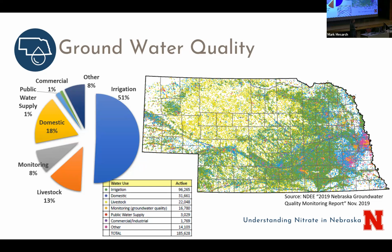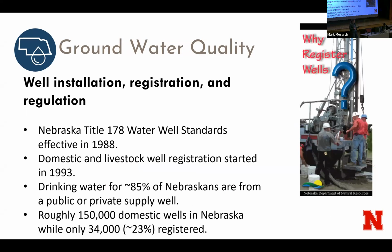The other things that we see quite a few samples for are domestic wells and livestock wells, with domestic wells having something like 35,000 samples input into the agrochemical database. Now, again, it's data, right? It gets really tricky. It wasn't until 1993 that we started registering our livestock, irrigation, and domestic wells. That's when we started registration, in September of 93.